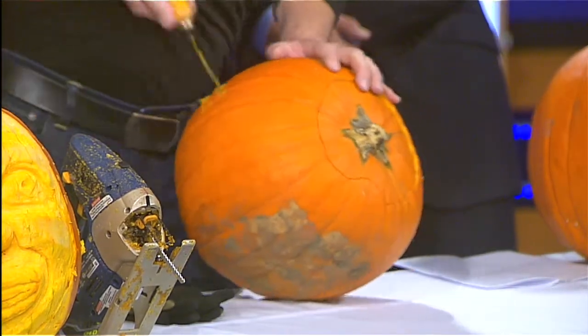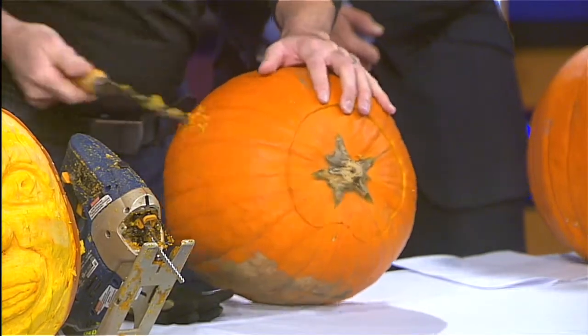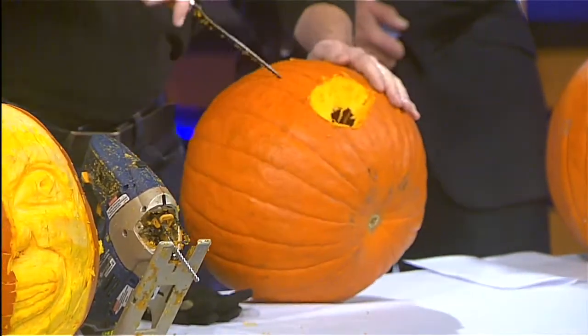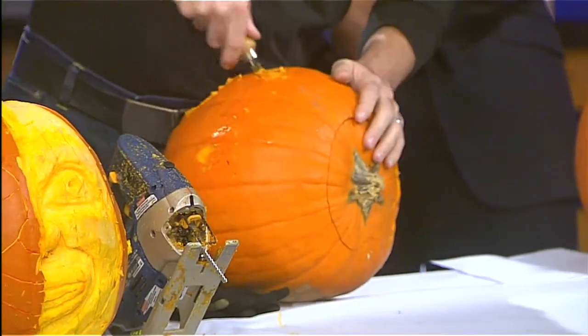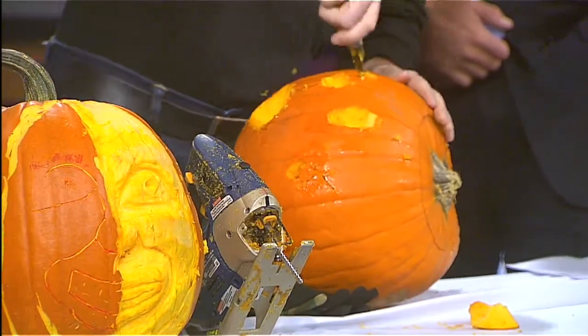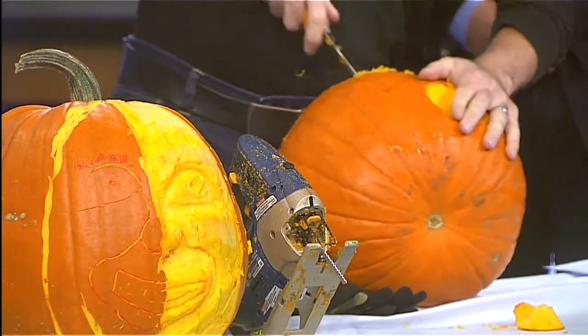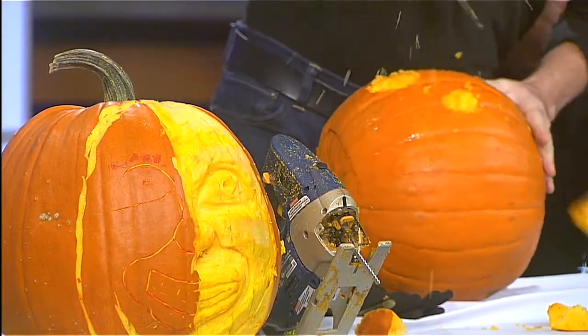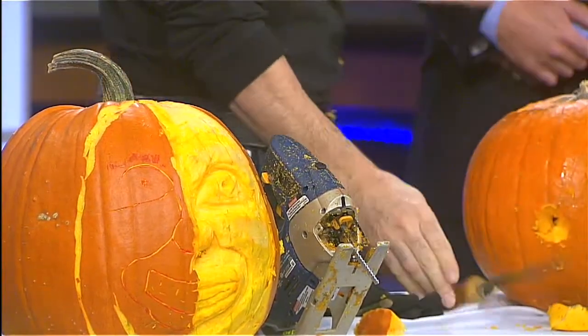Ear. Flick that out of there. Mouth. Nose. Eye. He is too good with this. It doesn't have to be a handsome pumpkin, just has to have the holes cut in it. And then the other ear. So it's not gorgeous, right? Yeah. But it's fast. Wow, that was fast.